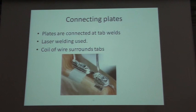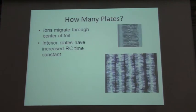We take the tabs out. We laser weld them. It's important that everything be aluminum. Not very many people laser weld aluminum. We had to learn how.